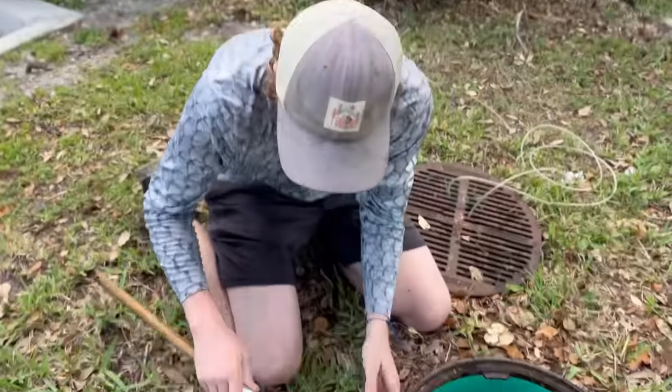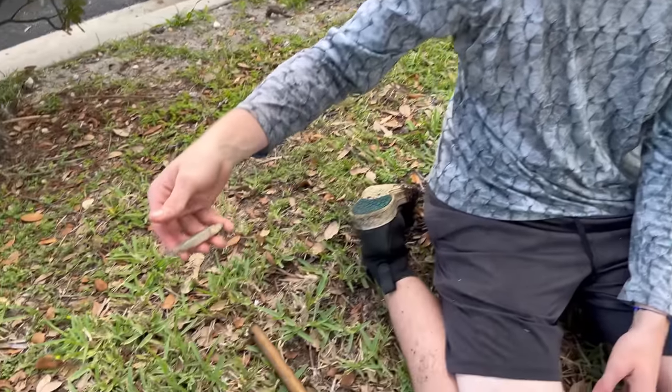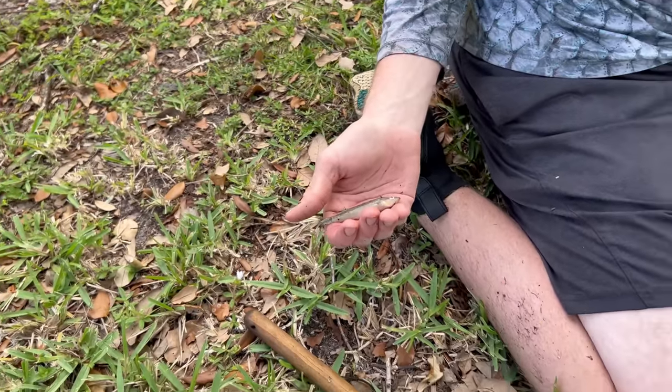We got a fish, guys. I do not think it's alive. Yeah, it's definitely not alive. What kind of fish is that? That's like a little pike or something. That's definitely a pike, dude. That is insane, you guys. That's like some sort of pike.